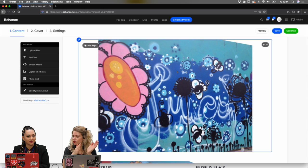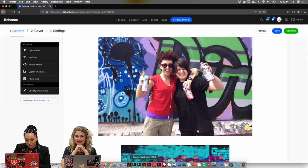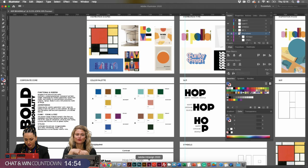Actually, let's jump on the mood board. I've seen enough graffiti. But since they were asking yesterday, I thought, yeah, let's go and have a look at more work. But let's go back. Let's hop back. We're hopping back to our brand mood board. Maybe we start with what Hop is and the name and everything. Perfect. So actually it might be a good idea to start from InDesign.